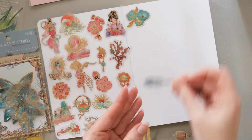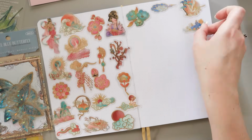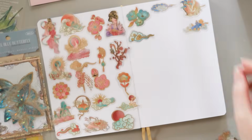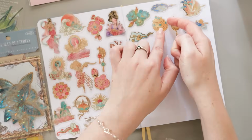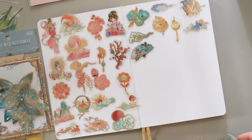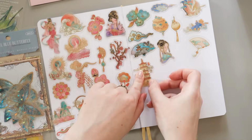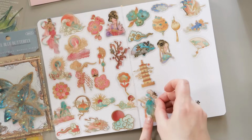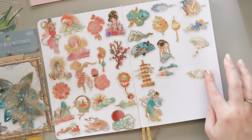And then on the right, we'll do the blue version. So this one is similar kind of design, but different stickers. You don't get the exact same stickers in different colors in each set, which I always really like. This one's got clouds and lanterns and more little people, little fans and that kind of thing. I think they're so gorgeous, and hopefully you can catch a little bit of that gold gilding on screen. It's a little bit tricky to pick up. The holographic stuff is easier to show up on camera, but I can't wait to use these.